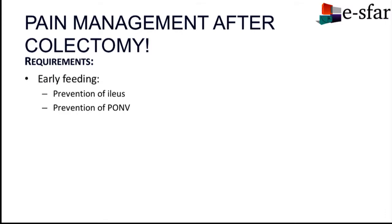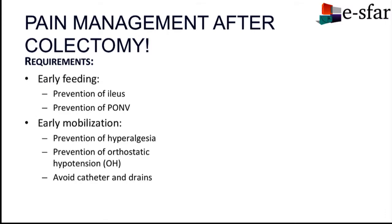It should facilitate early feeding and early mobilization, two essential items of all enhanced recovery protocols. Early feeding supposes prevention of postoperative ileus and postoperative nausea and vomiting. Early mobilization requires prevention of postoperative hyperalgesia and of orthostatic hypotension, and avoidance of catheters and drains.